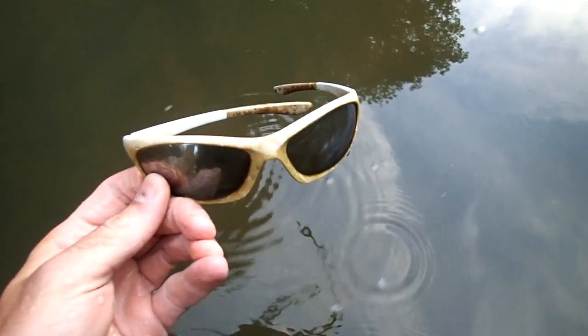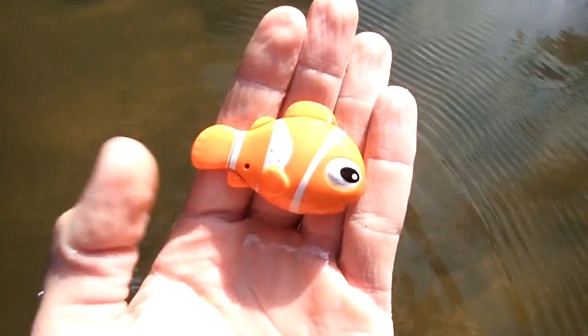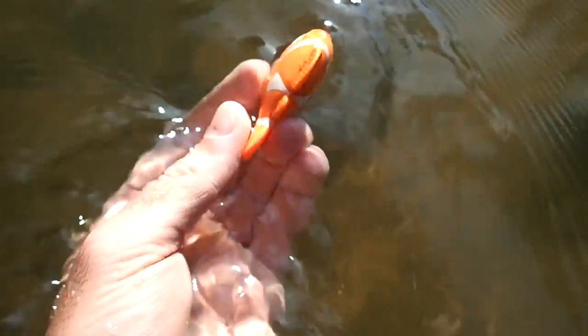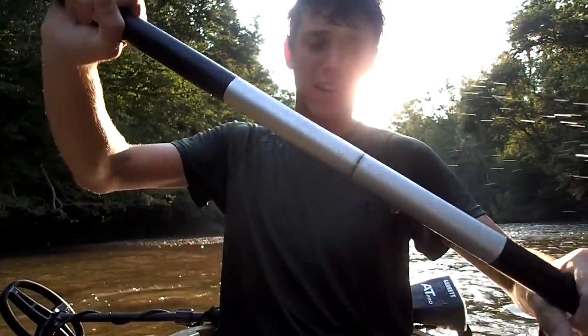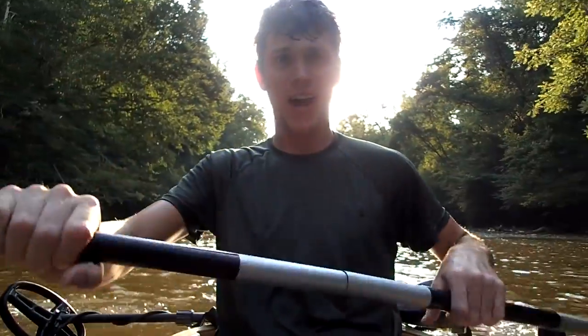Cheap sunglasses. Seems like that's all we find out here. Everybody lost their nice ones, I reckon. I never thought this would ever happen. I just found Nemo. How'd he get out here? That is crazy. Guess we'll keep them. We gotta keep moving downstream. It's getting late. 7 o'clock right now. That sun's about to go down. Plus, I wanna check a few more places before we head out of here.